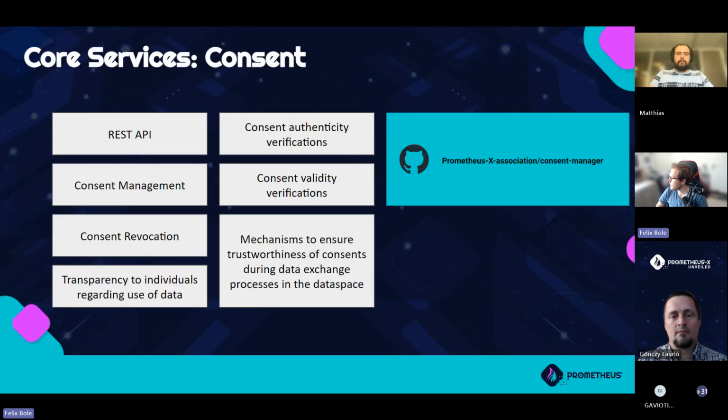So the consent service is also a REST API, which means it's very easy to build some UIs for an individual on top of them. And it allows for everything regarding consent management. So enabling an individual to grant consent, to alter his consent, to revoke a consent, but also can act as a dashboard for individuals to have some information regarding how their data is used in the dataspace, by who, for what purpose, etc.